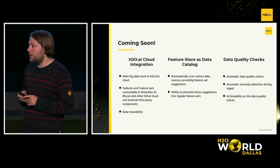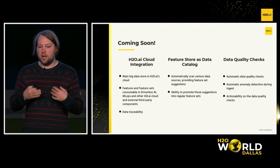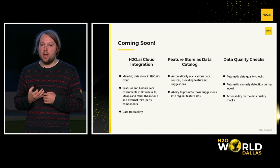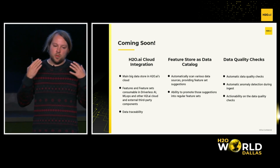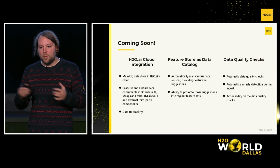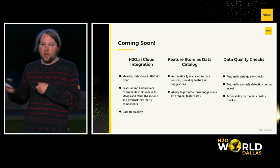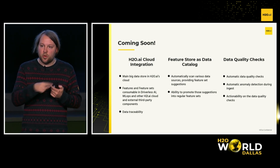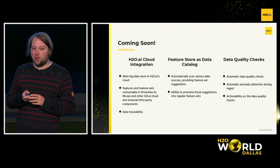We have also a few things on the roadmap, which I will really briefly cover. We want to integrate with our H2O.ai Cloud a little bit more. Right now, Feature Store is a little bit of a standalone tool, but we want to enable really seamless usage. When people use H2O Cloud, we want them to go to Feature Store, find their features, then let's say push the data into Driverless AI from Feature Store, then go to MLOps, and also vice versa. If you have a model deployed in our machine learning operations, MLOps, you would like to also sometimes see from which data you trained that model and which is actually in production. So you will be able to trace it back in our cloud. Also, we want to keep Feature Store extendable by external tools.